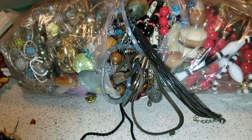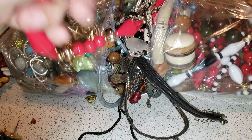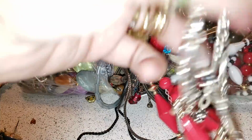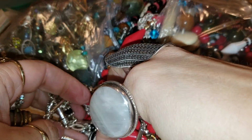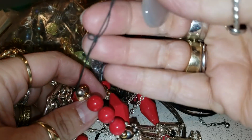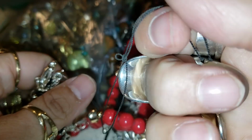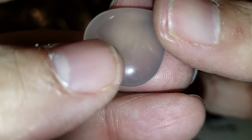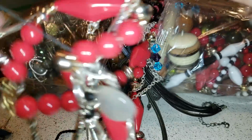And that's a Claire's necklace, costume. Let's see if we find any vintage stuff. Look at that. It's pretty cool. And we have another earring. That's an earring? That's a necklace. A beautiful stone. That's pretty.